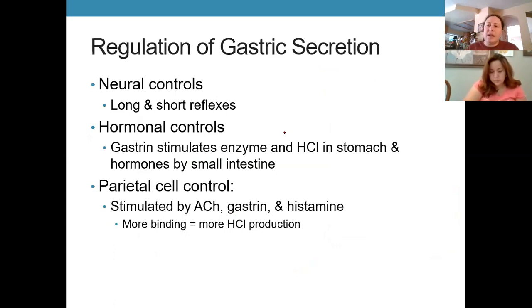So to regulate gastric secretion, there's a variety of factors, and it's going to be a combination of neural, hormonal, and local control. Neural controls are the long and short reflexes of the enteric nervous system. There is some amount of influence with these long reflexes from the central nervous system. We'll touch on a couple of those in a second. Hormonal controls, although it's not exclusively gastrin, it is mostly gastrin. So once gastrin secretion increases, we're going to have an increase in enzyme secretion from the chief cells and hydrochloric acid from the parietal cells.